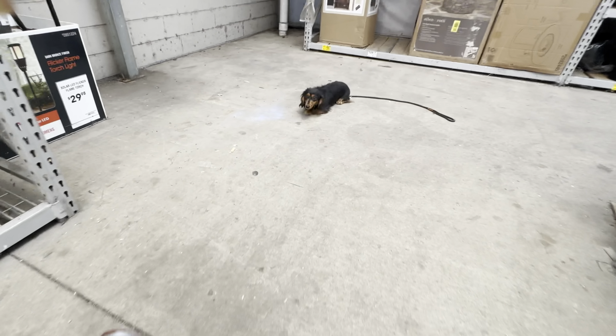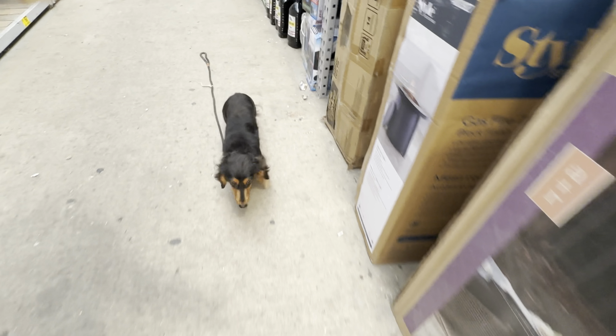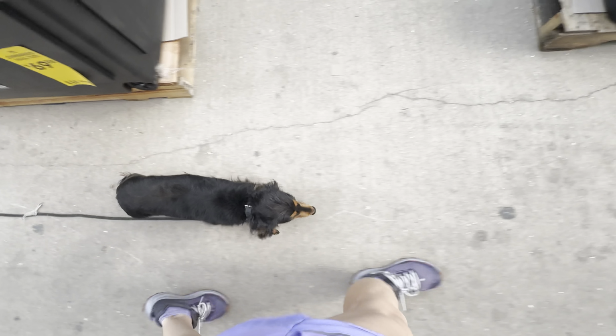Good job, Rook. Lagging behind, I just tapped my tone. I think he thought I was gonna put him in a stay there, but I wanted him to keep walking. It just goes to show how amazing the e-collar is. Beautiful.